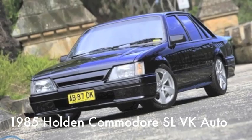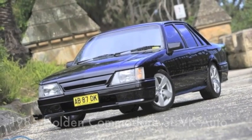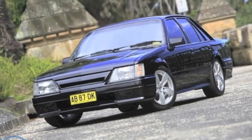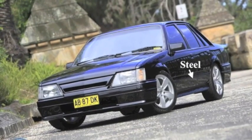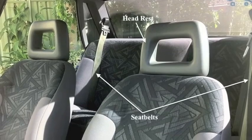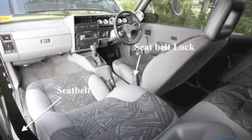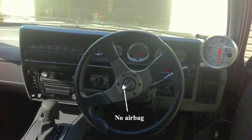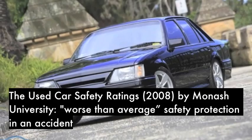In this period, there's a limited amount of knowledge and access to technology. Hence, there are minimal safety features in this old car, making this Commodore dangerous on the road. This car is made of heavy steel, and the structure of it would not be able to withstand a crash. This car only features a headrest and seat belts for safety. Based on the Used Car Safety Ratings 2008 by Monash University, they found these cars to provide worse than average safety protection in an accident.